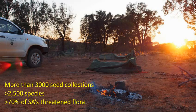And so we do, as has just been shown, have multiple provenances for some species. We have over 2,500 species collected, and we've got just over 70% of the threatened flora. This is usually the basis of my seed bank talks, so more about the germination and the collections. But today, because it's a botany symposium, I'm going to talk more about taking specimens from the field.